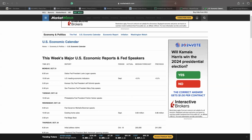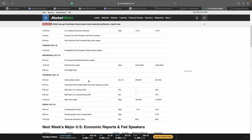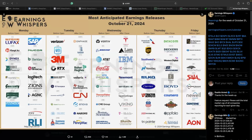Let's take a look at the economic calendar. Pretty quiet week, to be honest. We have jobless claims on Thursday and not a whole lot. That's good. So hopefully, not a ton of market moving events. And then let's take a look at earnings. Basically, the ones of interest, STX Seagate, that is on Tuesday after the close.